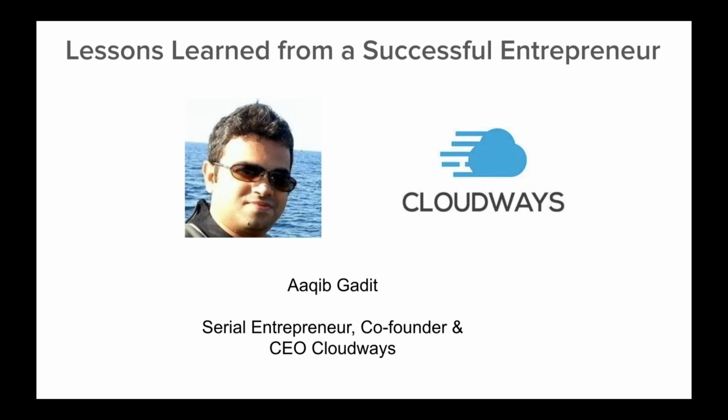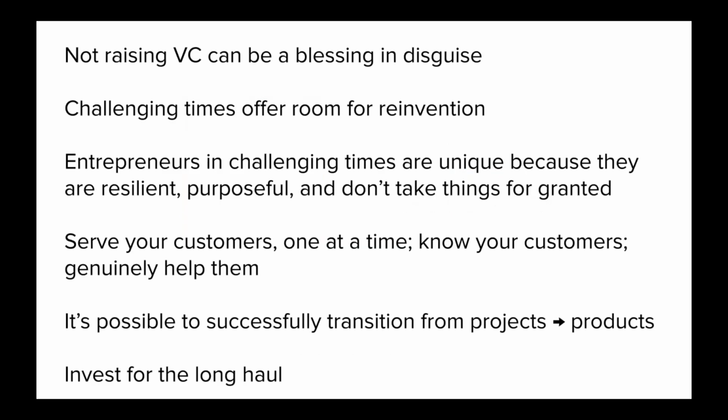And he lived through the most recent recession as an entrepreneur. And he had some lessons learned that he wanted to share. And maybe similar to what we're looking at from Founder Institute, 6 points here. Not raising VC can be a blessing in disguise. It's okay to build and bootstrap. It does create hardier companies, more resilient companies.